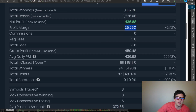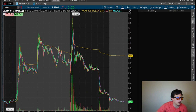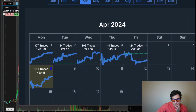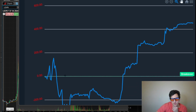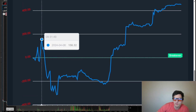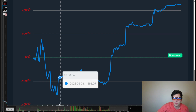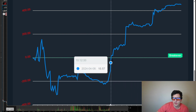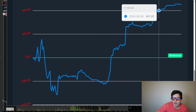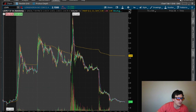So then we can take a look here at the running P&L. For those of you who are interested in the running P&L, this will show my entire day. So starting off with a small cushion, coming back down into the red, I was able to keep it tight, didn't capitulate, stayed calm, cool, and collected, and I was able to get back into the green. And 450, I'll take it. Friday, I lost $300. So I was able to make back more than that loss. Now I'm back at the highs of my account.